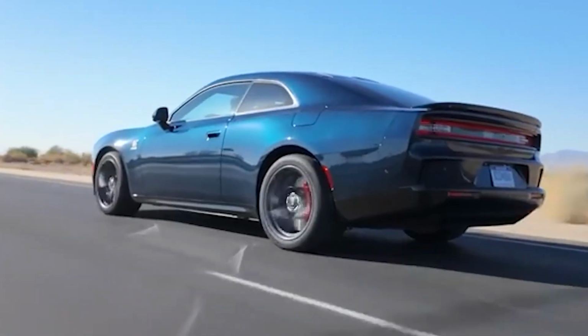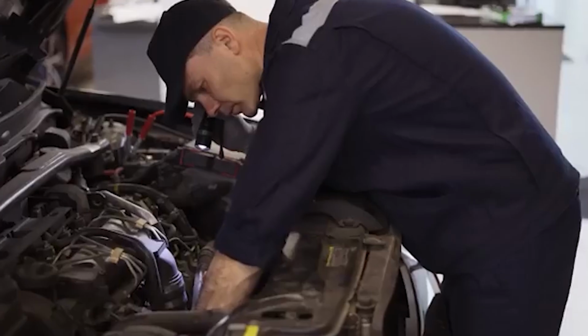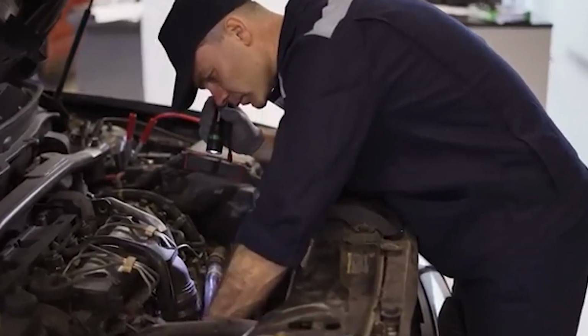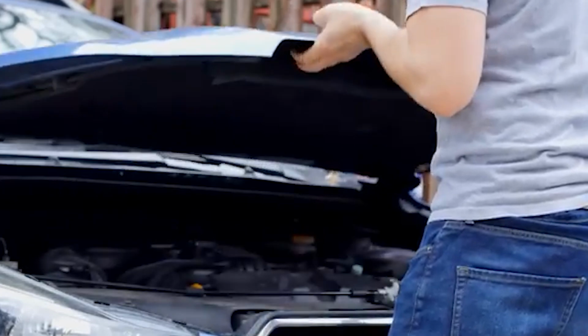One minute you're driving to work, the next you're on the side of the road with steam pouring from under your hood. And the repair bills? They can reach $7,000 for a complete engine replacement. I've seen families forced to take out loans just to get their car running again after cooling system failure.